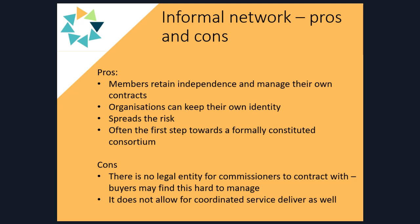It does not allow for coordinated service delivery, as each of the consortium members is managing their own contracts.